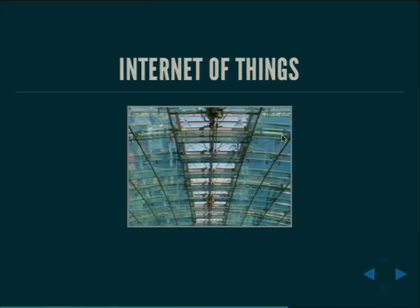Okay, and now we will switch to the Internet of Things part. Tamas will take over.